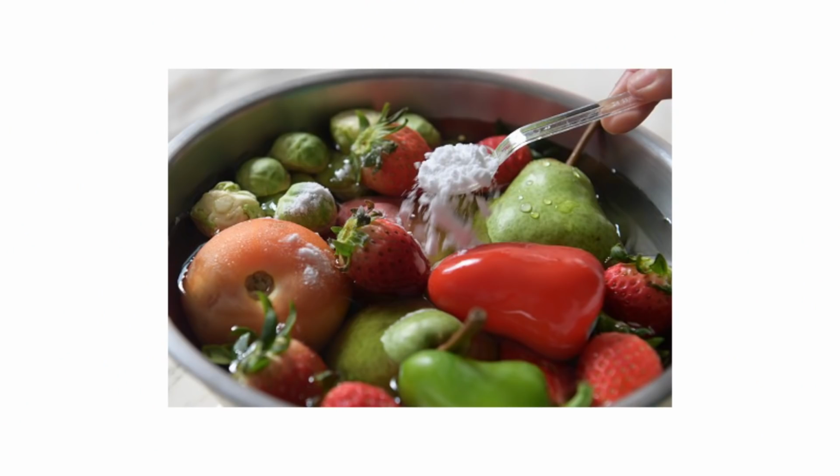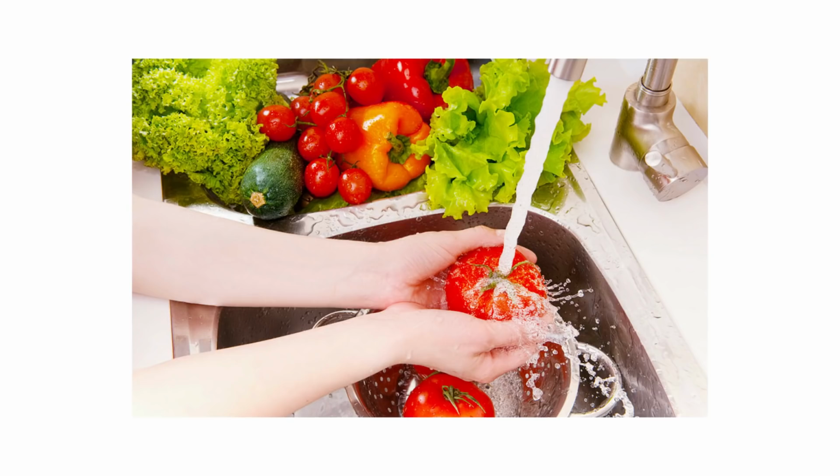And if you want to be sure to remove all the pesticides from the peel before you eat it, just let the fruit soak in water and baking soda for about 5 minutes. Rinse and you're good to go. Use about 3 teaspoons of baking soda per liter of water or 4 cups. Okay, let's move on with our top 5.